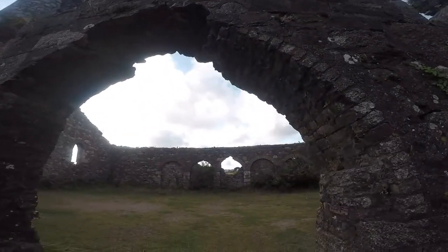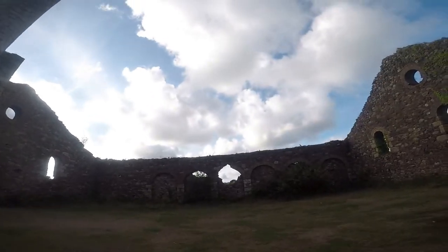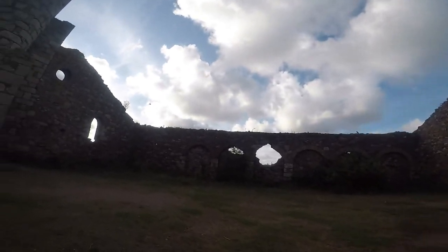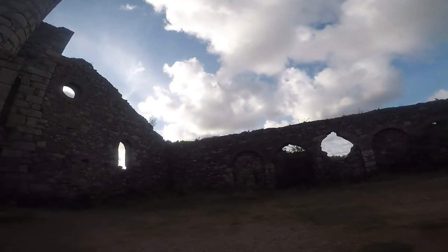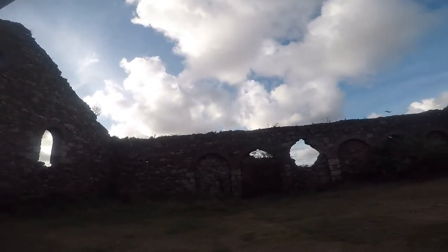Star! So that's great up here because I'm not really worried about the dogs. It's a nice open space for them.